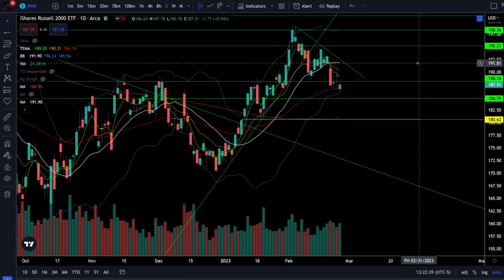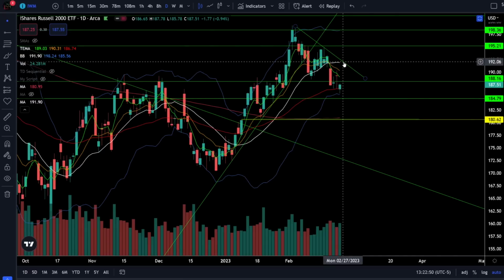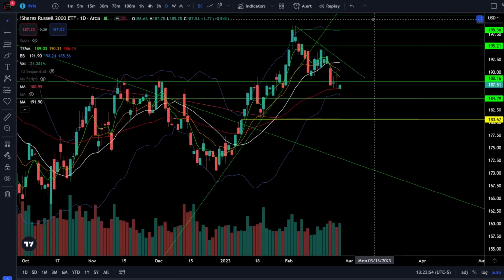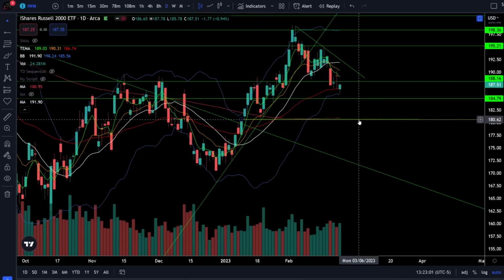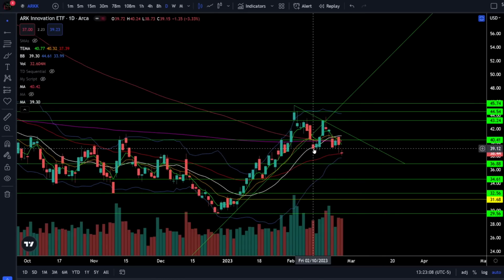On the Russell 2000 IWM ETF, we were down 0.94% on Friday, and we did hold above the support at the rising 50 EMA at 186. The bulls need to get back over 188 and the resistance trend line at 192, and then we're breaking out of this pullback, and we could go see prices in the low 200s. If we break down below support at 186, look for support below at 185, and then the gap fill just below 181.